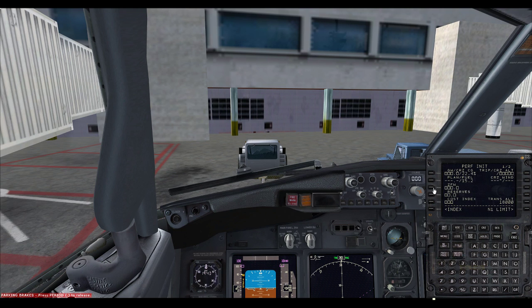Copa 733, contact Boston departure. Good day, Copa 733. 783, runway 9, cleared for takeoff. 417, contact Boston departure.